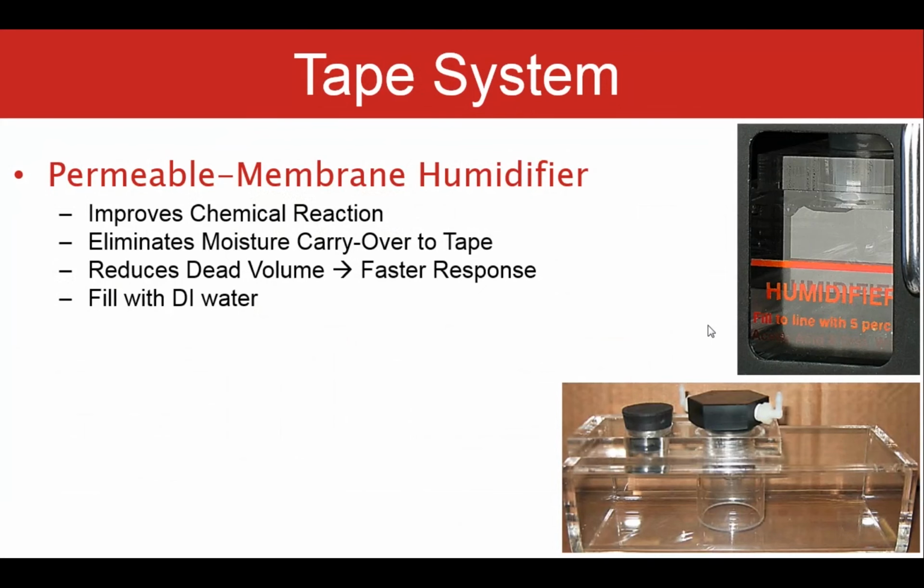So you may be familiar with older tape systems where the gas actually made contact with the solution. Well, this one's non-contact. It just simply picks up humidity through a membrane. In this case, for this measurement, the humidifier solution is just simply deionized water or distilled water will work fine.